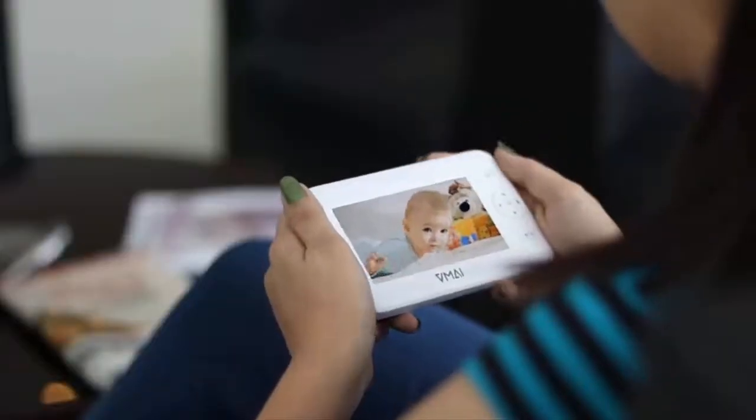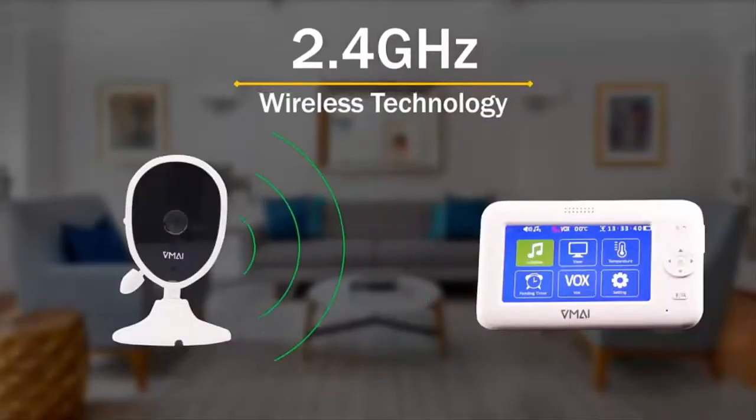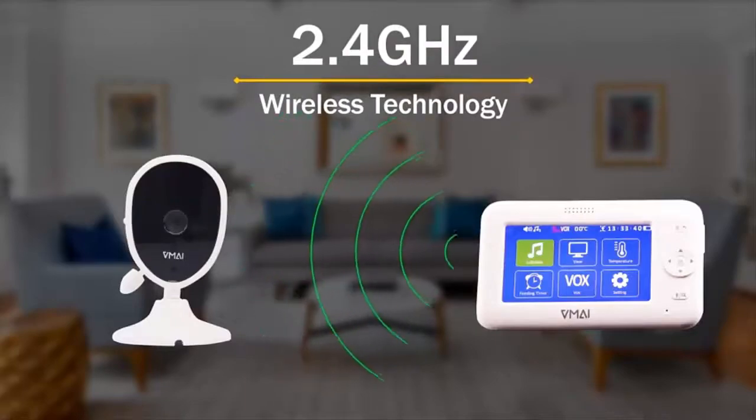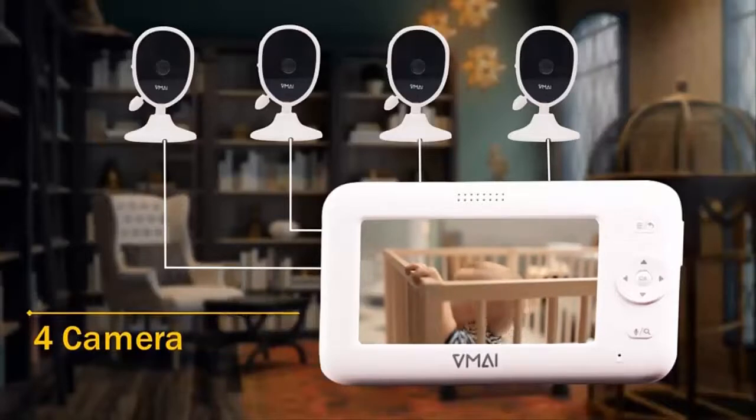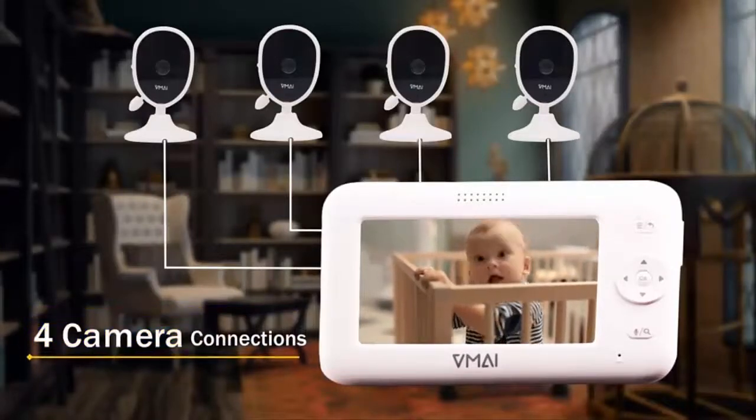Stable streaming thanks to the latest 2.4 GHz wireless technology for ultra-secure connection. Up to 1,000-foot transmission and 4 camera connections. Always keep your little one in sight.